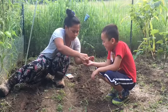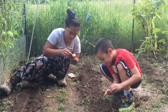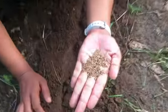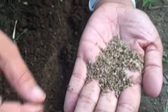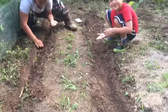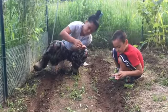Yeah, this is so tiny. I know. It's smaller than sunflower seeds. Yeah, let me see. How big are they? It's super duper tiny. Yeah, they're about the size of mustard seeds, and that reminds me of the saying about faith.